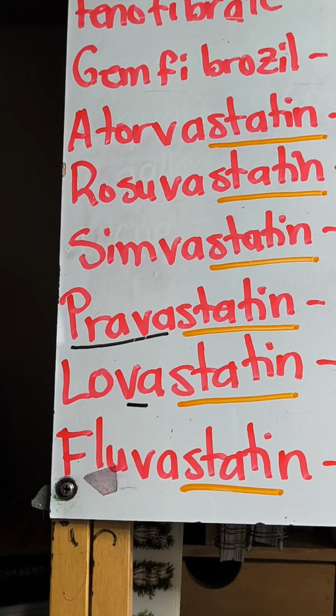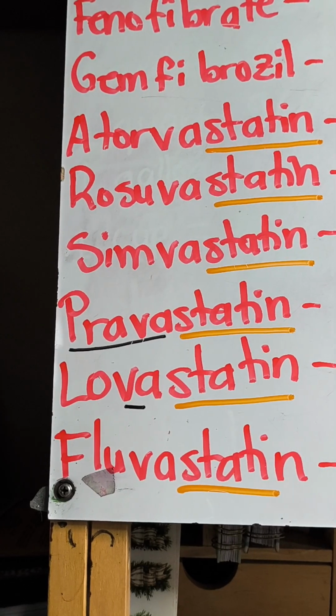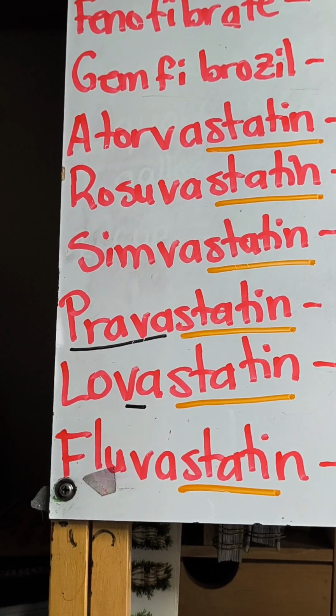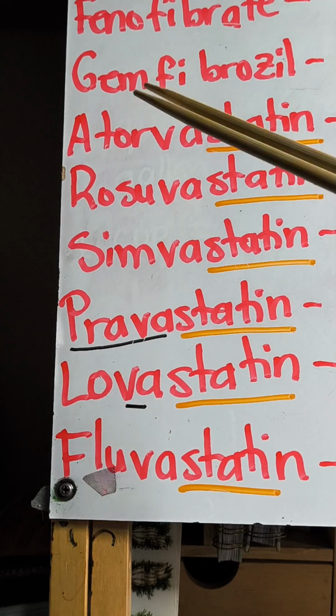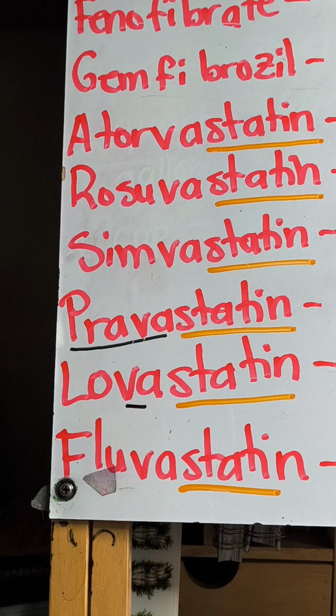Now, without being able to see the brand names, I will read you the generic names, and you have to out loud try to remember as we read along what the brand name is. Lovastatin. What is lovastatin? Simvastatin. What is simvastatin? Gemfibrozil. What is the brand name for gemfibrozil?